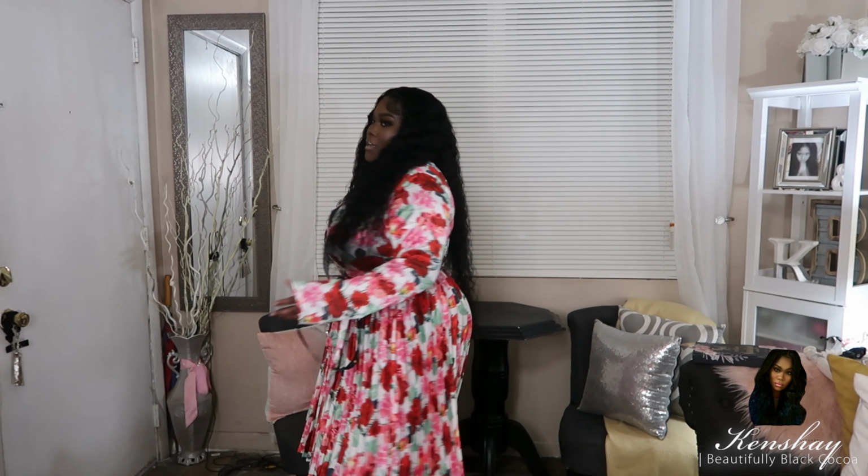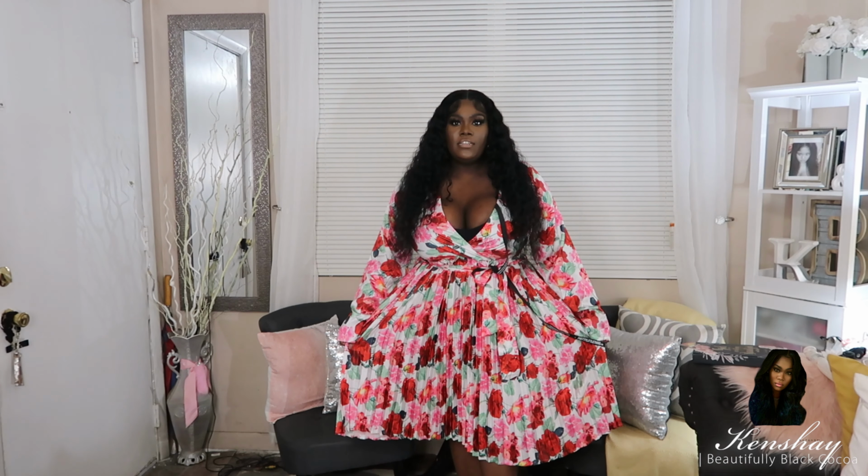Now on the model, it is long on her, so it does come to her knees. I am shorter. I am 5'1", so it does come way past my knees, but I'm okay with it. This is something, of course, I wear a different undergarment underneath. I have a sports bra on now because for one of the last relaxed looks I'm gonna wear it, and I don't want to keep changing in and out.